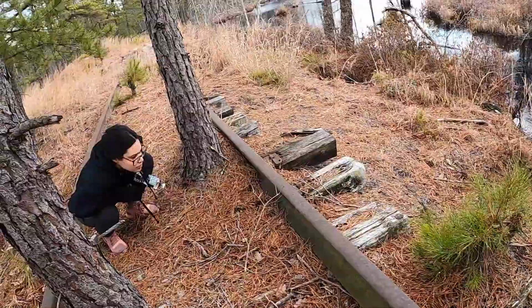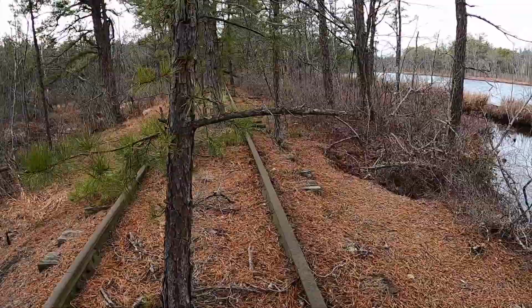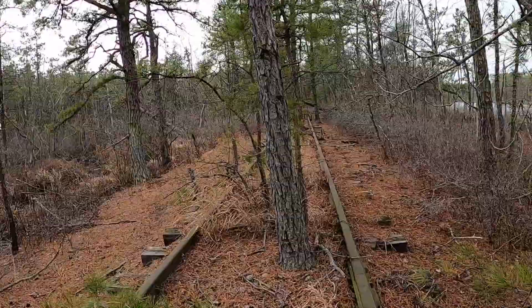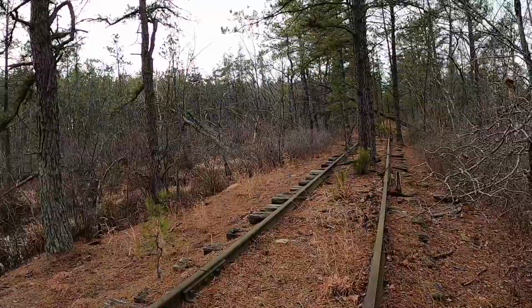And just when I was about to give up on finding the ages on these tracks here, I actually just found them out of nowhere. Just popped up. It's crazy, but we're heading back over here, continuing on with our little jog. And let's get back to these red markings. It's definitely cool just walking through this. Once was a train line, now it's Mother Nature again.